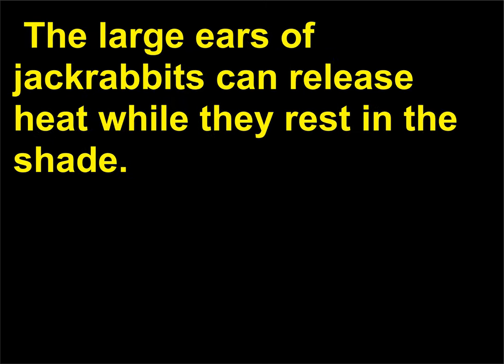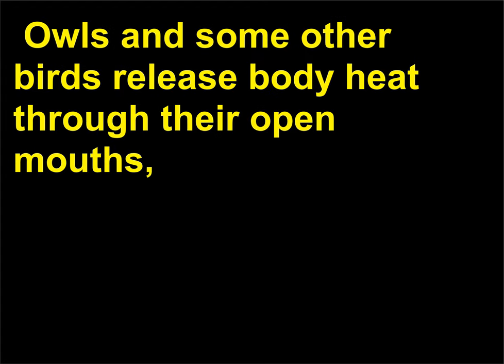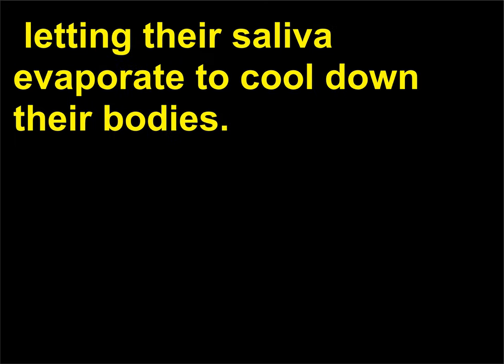The large ears of jackrabbits can release heat while they rest in the shade. Owls and some other birds release body heat through their open mouths, letting their saliva evaporate to cool down their bodies.